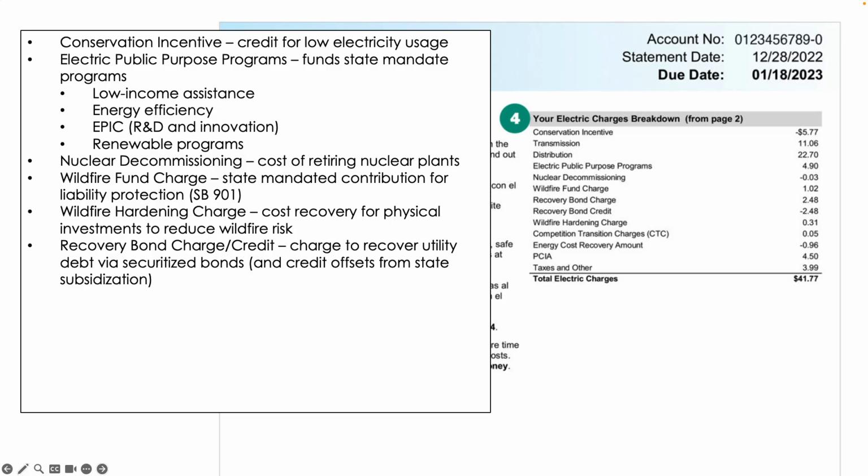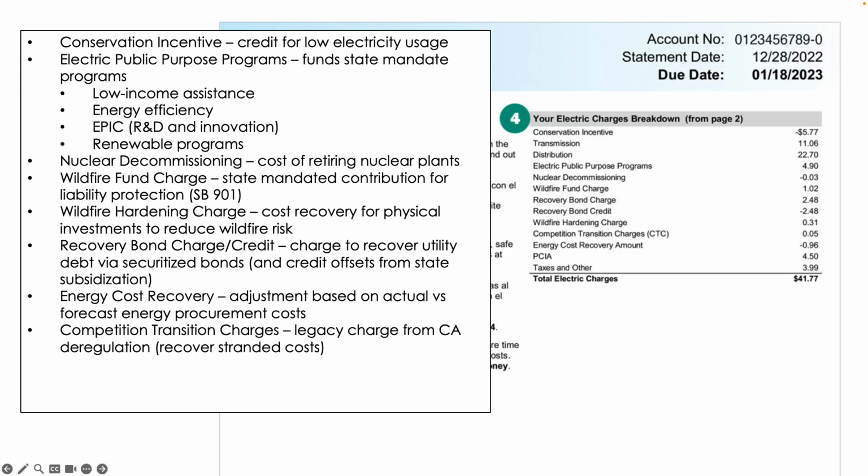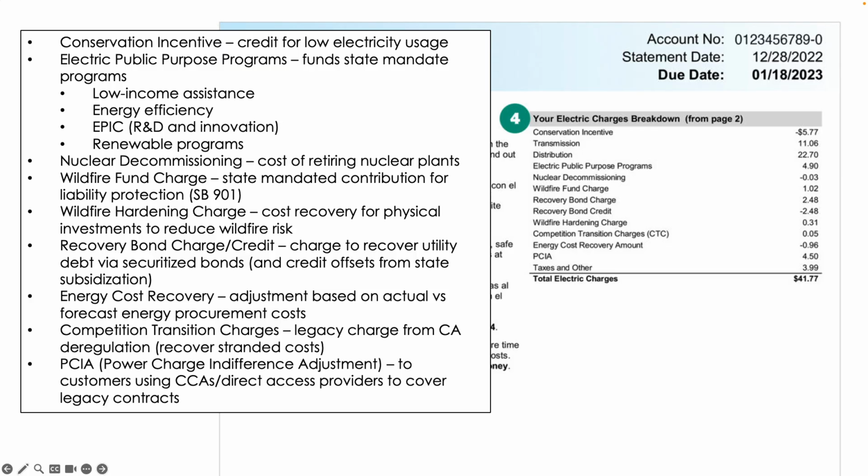Recovery bond charge and credits. Energy cost recovery, competition transition charges, and then the last one, PCIA. This is an adjustment for customers using other access providers like CCAs to cover legacy contracts.